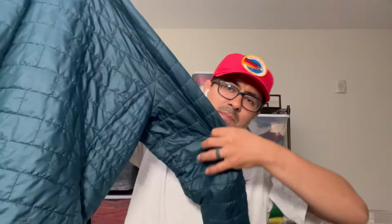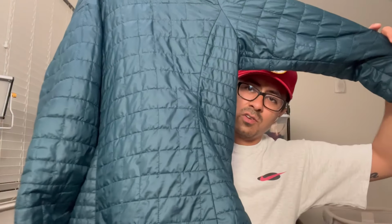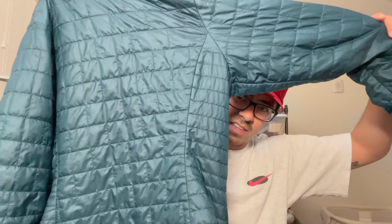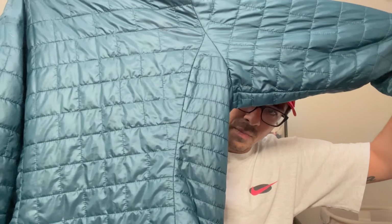This you should start to recognize because of the pattern of the quilt. This is a Patagonia jacket, and you usually don't see this type of pattern. I believe this pattern is only for this jacket. This kind of square quilted, brick laid pattern. This is the Patagonia Nano Puffer.